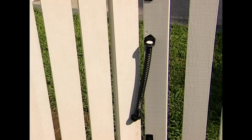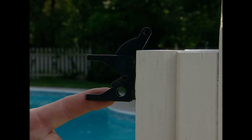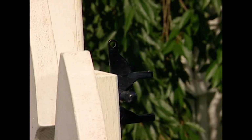Now my gate is self-closing. You can see the closer down there, that's that black spring. And I've mounted the latch on the inside of the gate so a toddler can't reach it, and high enough so they can't reach it. When I let go of this, it'll close and latch automatically.